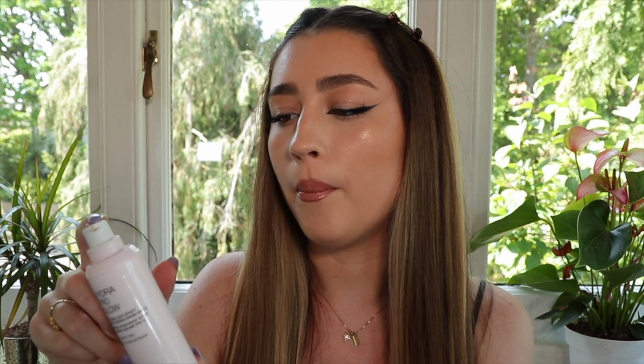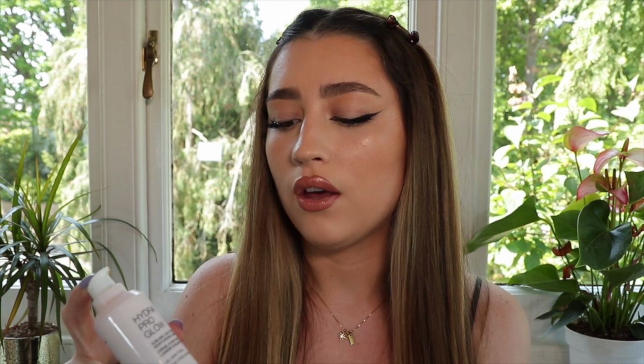So this is a Hydra Pro Glow Sublime Light Effect Moisturizing Cream SPF 10. That is a mouthful of a name. And this comes in this really beautiful kind of lilac? That's not lilac. Baby pink packaging with this really nice pump at the top. I really like the pump because I don't really enjoy moisturizers where they're in a pot and you have to scoop them out. I just find it a bit unhygienic. So I really love that this has got a pump first of all.